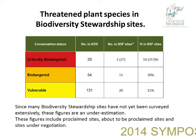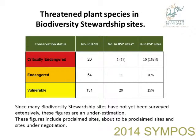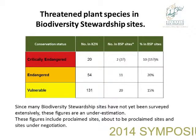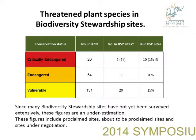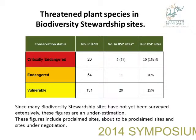So we had a quick look at how many threatened plant species there are in biodiversity stewardship sites. The first problem is that a large number of the biodiversity sites have never had a very thorough botanical survey. So these figures are huge underestimates, and I think when we get around to doing surveys, they'll go up dramatically.